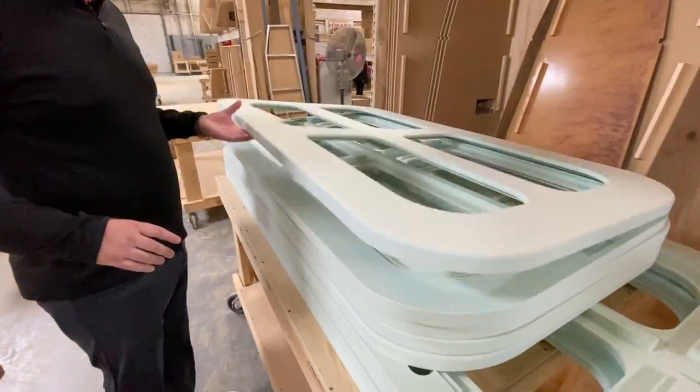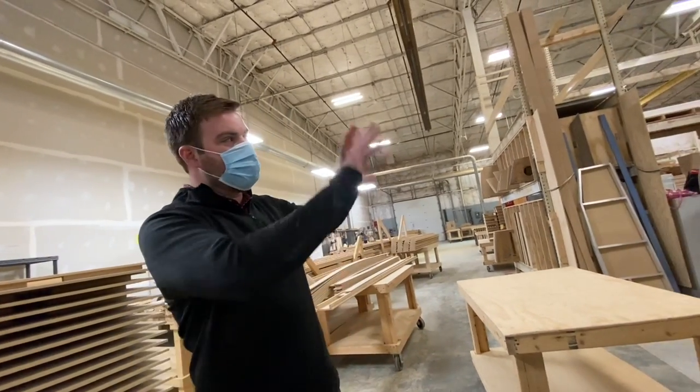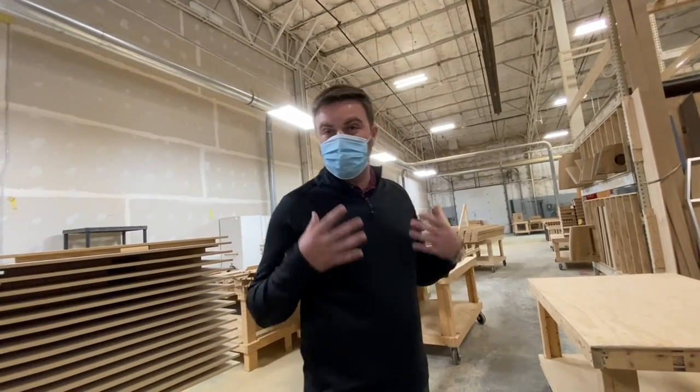Wow. That's really lightweight. Yeah, we're doing composites. We're experimenting with them on top of cabinets in order to help save weight and keep the center of gravity down, for a better driving experience. It does.